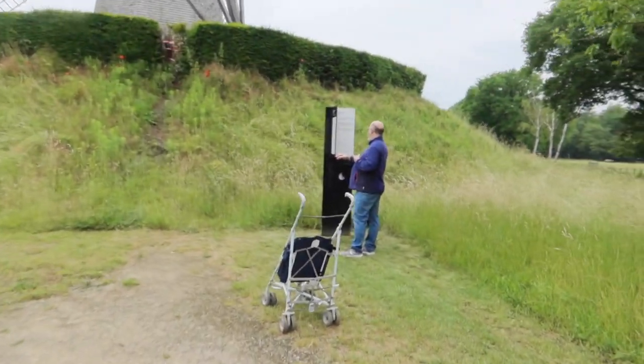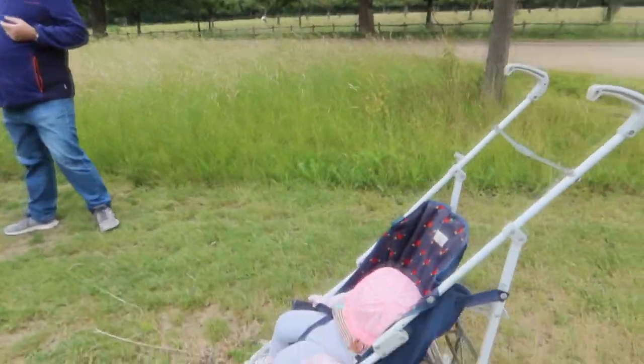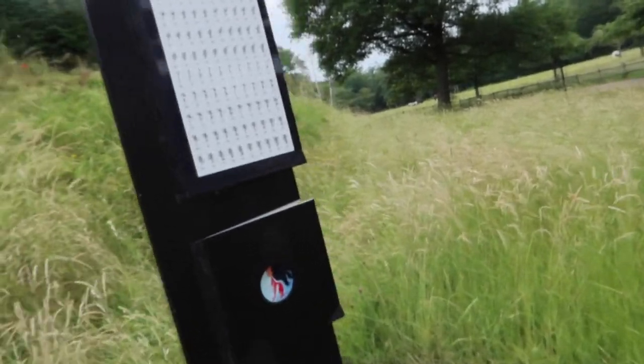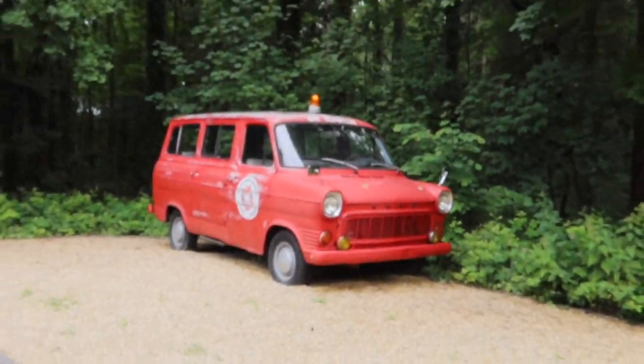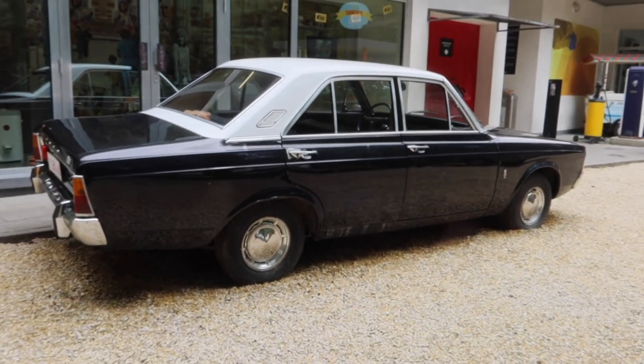I think you cannot know when they built that one, darling. She decided to look when they built. I forget to check. And a fire brigade. A fire brigade, red color. Old car, here also. And no bumblebee.